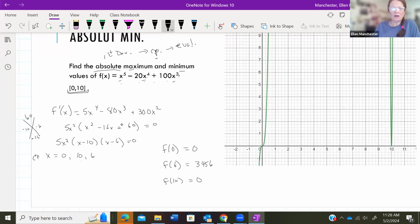Okay, so our maximum is 3,456, and I have minimums at 0 and 10, both 0. Okay, and that's it for absolute max and min. Get the derivative, set it to 0, find your critical points, and then evaluate. And we evaluate back in the original function.